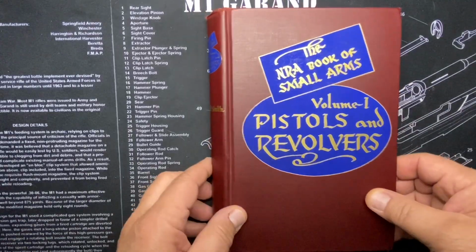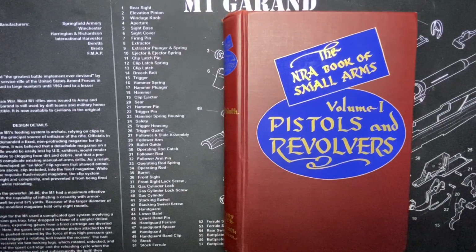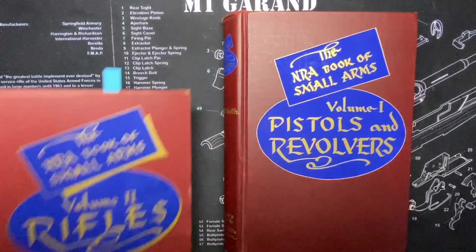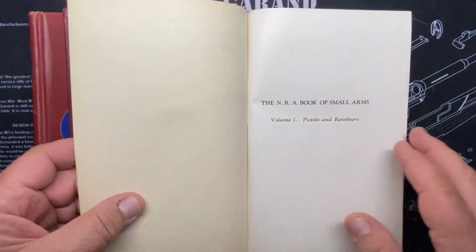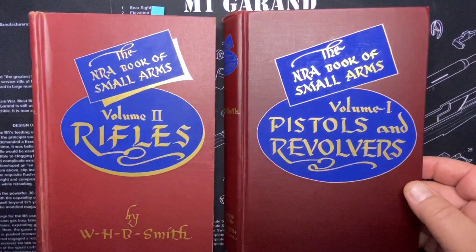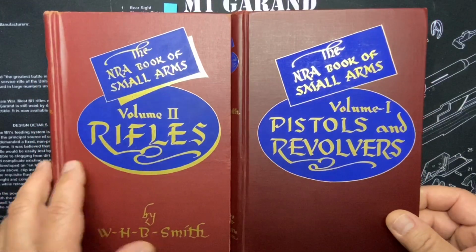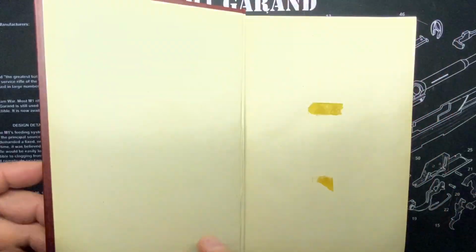We're going to take a look at this one first. Book videos do absolutely horrible on YouTube, but I don't care. I'm going to use this one just to prop up the cover as we go. These things are old. They're both called the Book of Small Arms, and there's a volume 1 and a 2, as you can see. Pistols, revolvers, and rifles.